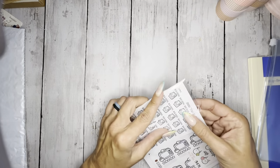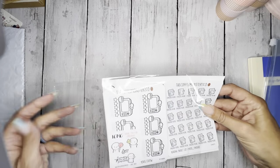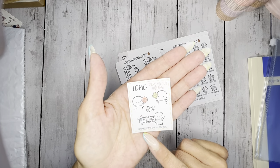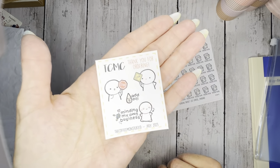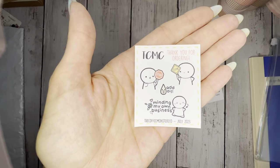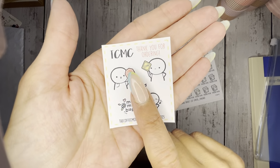What stickers did I get? Don't even remember. Let's see. Ooh, cute. So this is the July freebie. And let's see, today is the 29th. So if you put an order in between now and Sunday, you would get this one.